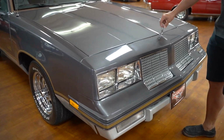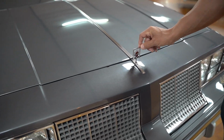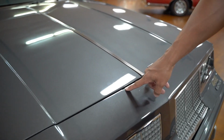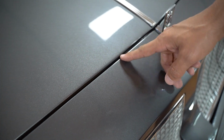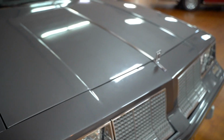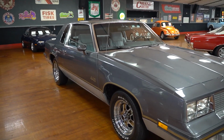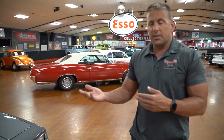Here's something you don't see anymore. It's hood ornaments. This one does have one. It's intact there. The only paint flaw I saw in the whole car, it looks like somebody took a chunk out of the front fascia there. When they shut the hood, something was in there. Who knows? But it's there. But I don't see anything else in the paint. The paint's absolutely fantastic on the car. Paint's fantastic. Interior's fantastic. Under the hood looks fantastic.